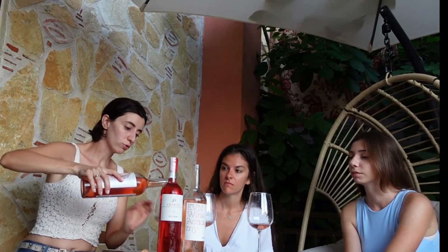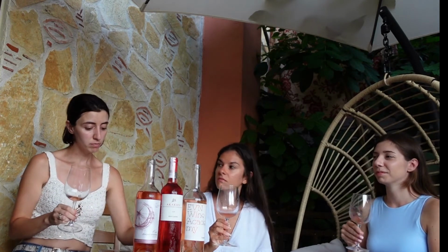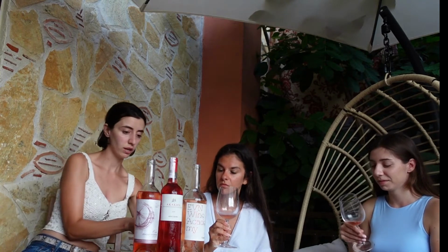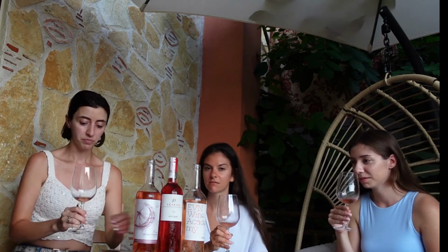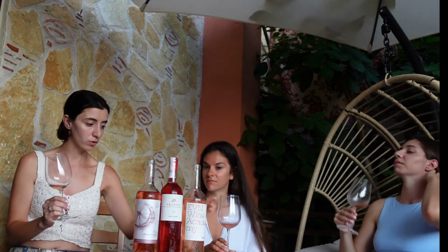You will see that all rosés will be different because the grape varieties are different. This is slightly darker than the previous one. We generally identify the color by using a white background, and then we can see the color. But show it to the camera. We usually add a white background, and we can easily identify the color, whether it's more pinkish or more salmon. The first was more salmon. This is also pink salmon, peach we can say.